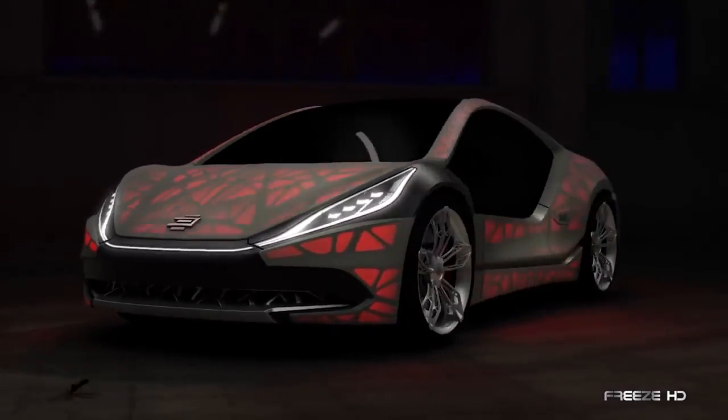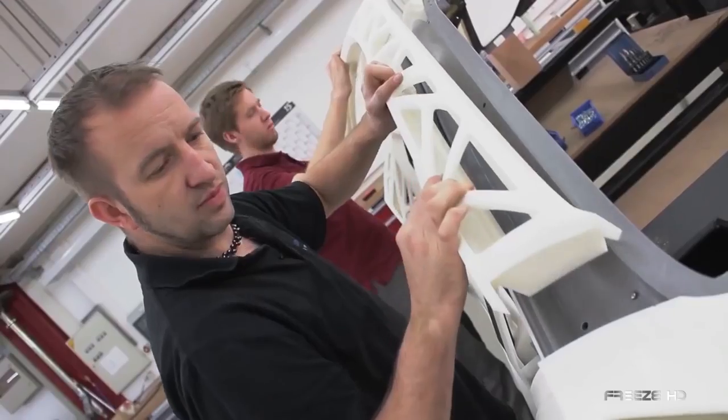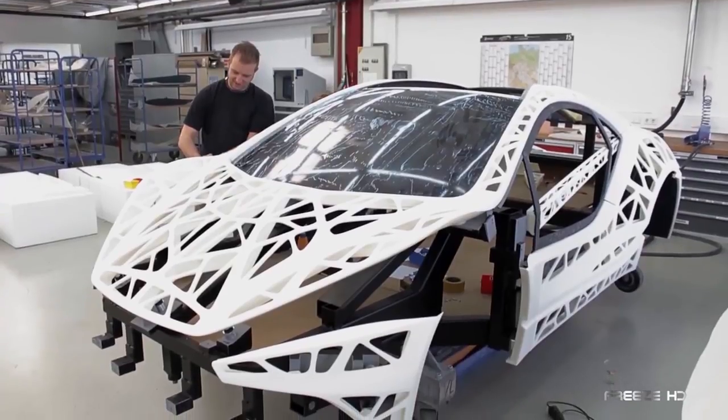the Light Cocoon. The Light Cocoon combines the bionically optimized 3D printed structure of the Genesis with a weatherproof textile outer skin and backlight technology. Modeled after the natural framework of a leaf, the outer skin exhibits maximum lightweight structural requirements.